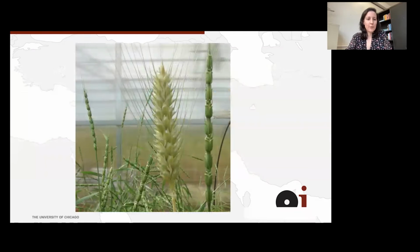And then I just wanted to show you what it looks like growing. So this is wheat and this is goat grass. Essentially, wheat stole the whole genome from goat grass, and that's given it some of the characteristics that it has today.